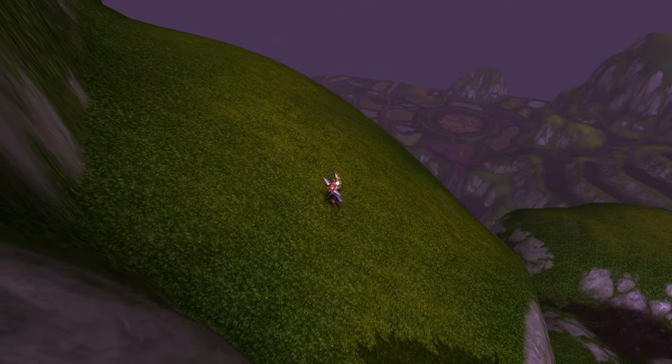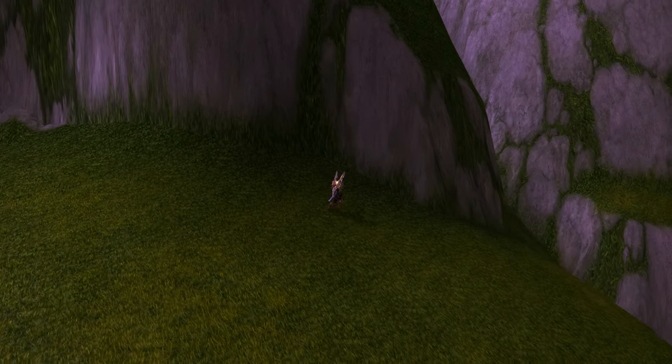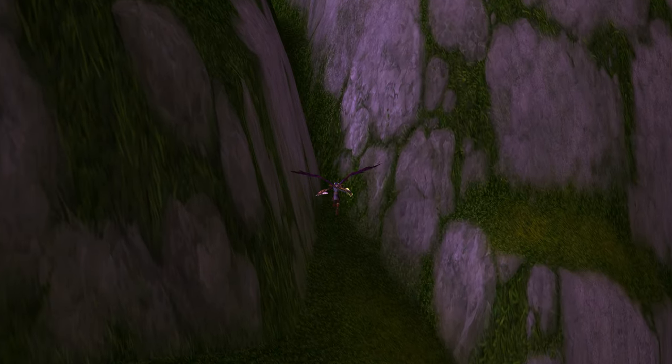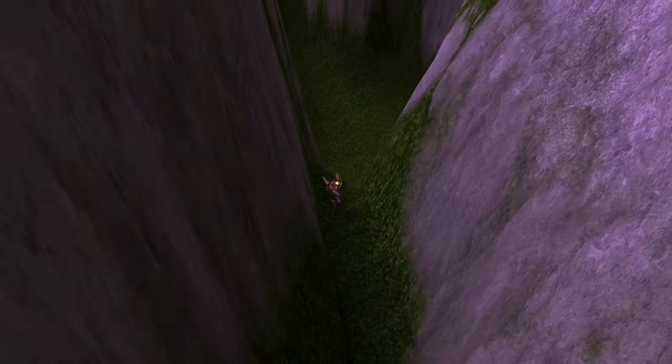We got to check out Valley of the Four Winds, which is really neat. But I do want to go back up so we can go see what's back there and see if the hole in the ground for the entrance of the Siege of Orgrimmar maybe is there. That'd be kind of neat to see, actually. Oh, can we make our way up here? I think we can. Yeah, there we go.